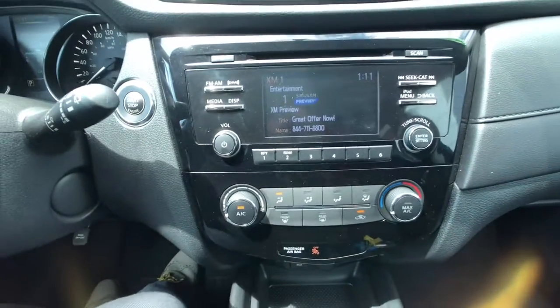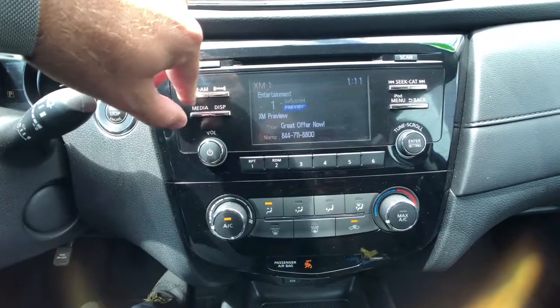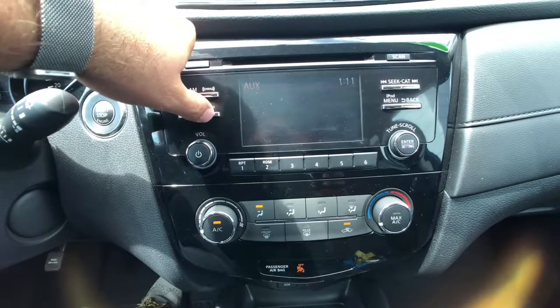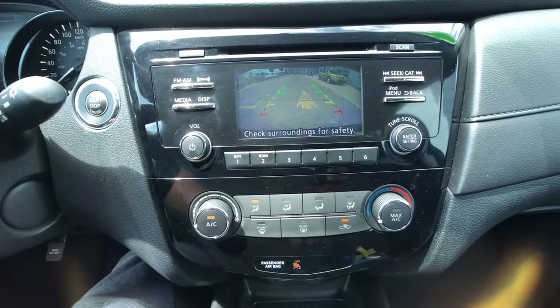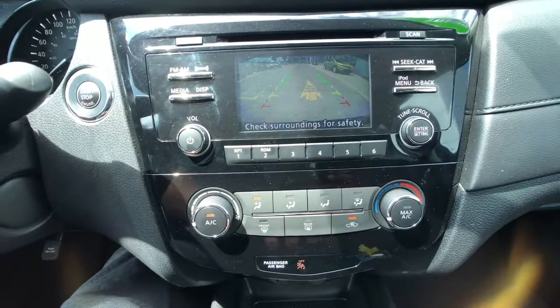This is going to be what your entertainment system and your climate controls look like. Right up top here, you do get AM and FM presets, as well as Sirius XM satellite radio, CD, USB, Bluetooth streaming audio, and auxiliary inputs, and as well, you can turn this display off if you find it too distracting at night. Shifting the vehicle into reverse does bring up the rear camera with distance lines for making sure you never scratch up your rear bumper again when you're trying to park by backing up.